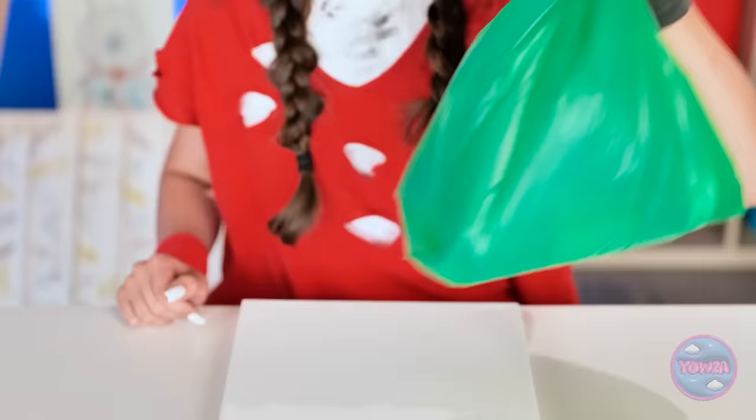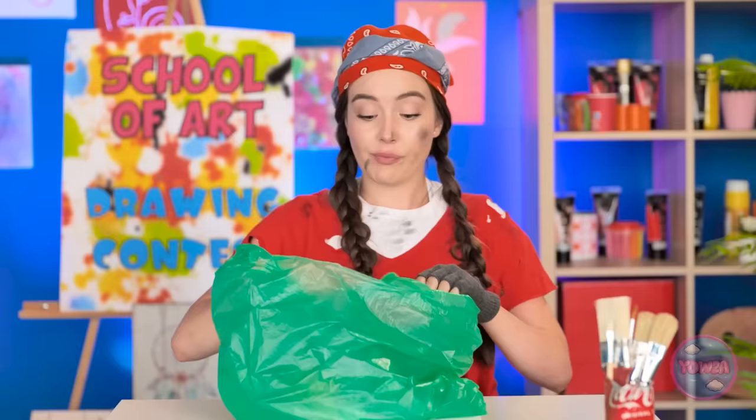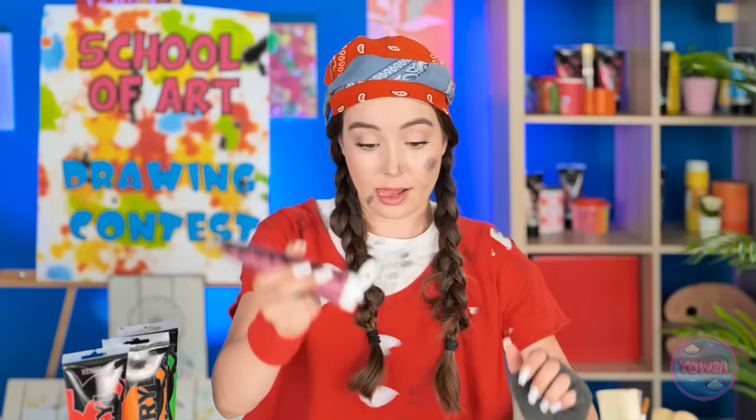Let's see. Oh! Aw, hey little guy! Oh! No! Aw, good boy. Here's what I was looking for. Ready for some magic? Watch these colors turn into a whole rainbow. Just gotta make a few blobs. There. Done! Well, almost. Nice! Let's put this thing to work!